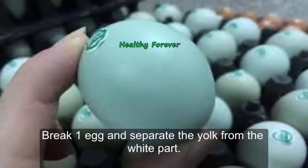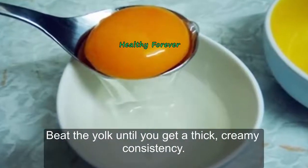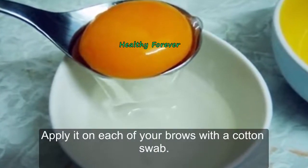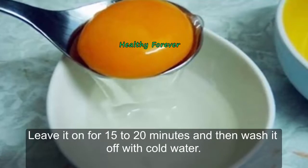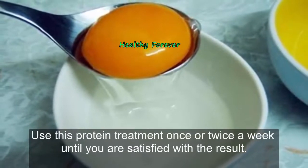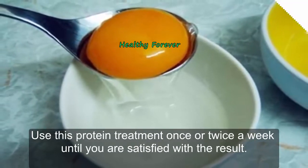Break 1 egg and separate the yolk from the white part. Beat the yolk until you get a thick, creamy consistency. Apply it on each of your brows with a cotton swab. Leave it on for 15 to 20 minutes and then wash it off with cold water. Use this protein treatment once or twice a week until you are satisfied with the result.